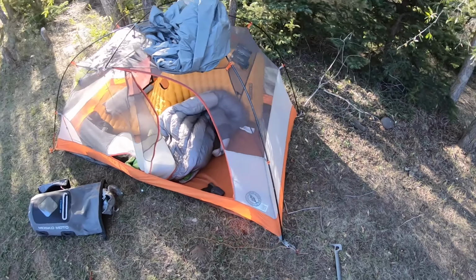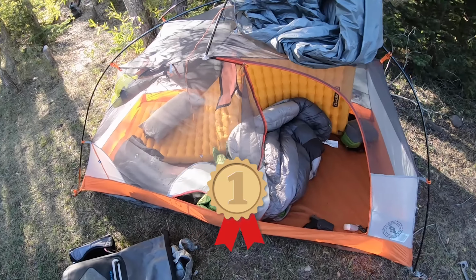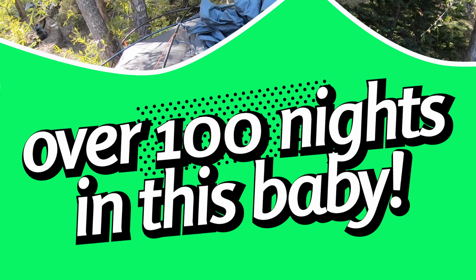We have the Big Agnes Copper Spur HV UL2 bikepacking tent. Give it 4 thumbs up if I could.